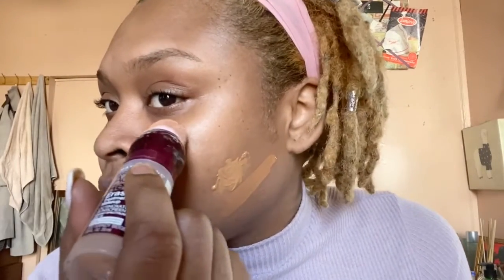So for example, I have this, the Instant Age Rewind Eraser, and it's in the color Honey. Let's just swatch that here for you. Now this is a little bit cool for me. It does the job, but it's a little bit on the cool side. You can see that it's a little bit more neutral based, even though you see yellow in it, and that's why it works. It's a peachy sort of base to it, but it's getting pretty cool.